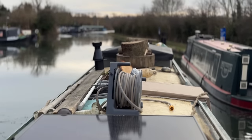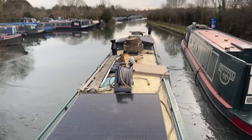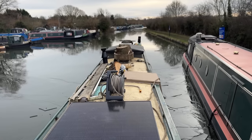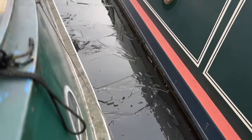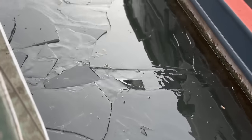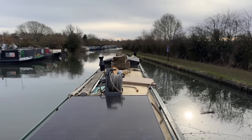Alright, let's try again. Thick ice. Look at it. Right, well, I've abandoned that idea. I'm actually going backwards now because the ice is too thick. It's melting, but it's just too thick to get through. And there's so many boats here. It's possibly going to end up damaging them as well.